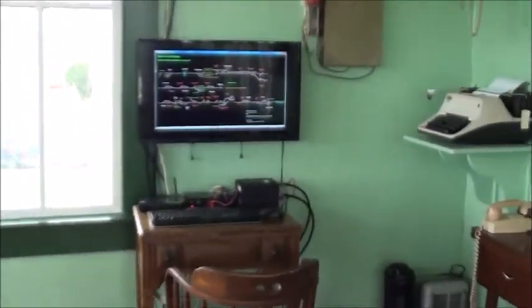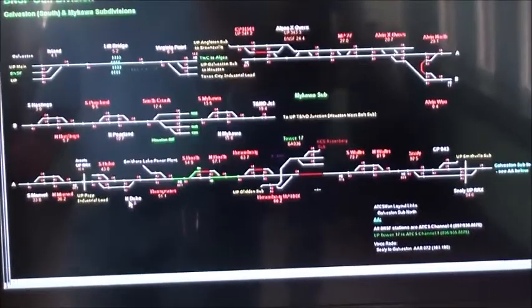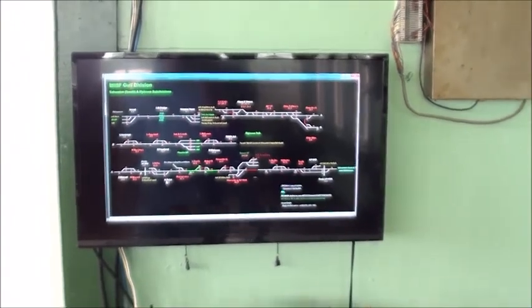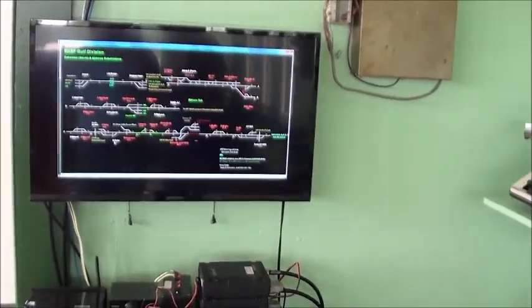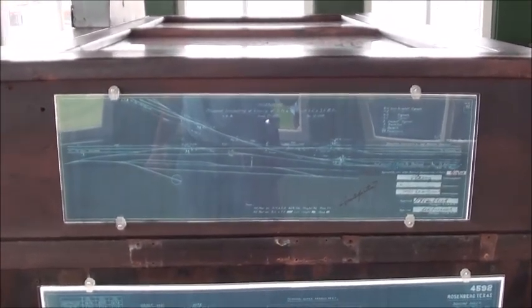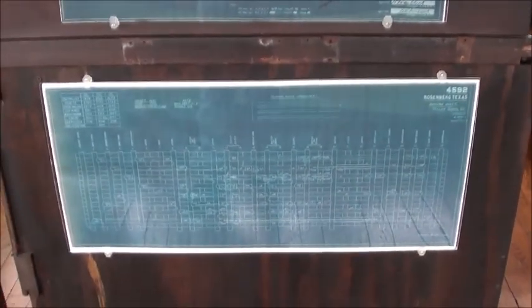And the other nice little touch of modernism, ATCS. Now I know the gentleman that maintains this, and he's quite frequently pulling his hair out over it, but he does it, and I give him stuff for it, so he has no right to complain. Something I did forget to mention, a very, very cool track diagram. In fact, that is actually picture worthy. I don't take a lot of pictures, but that is definitely picture worthy. Bam. And no clue what that is, but that's pretty cool too.